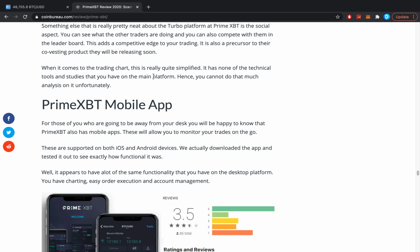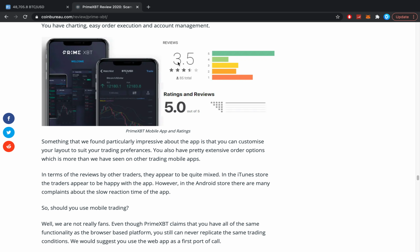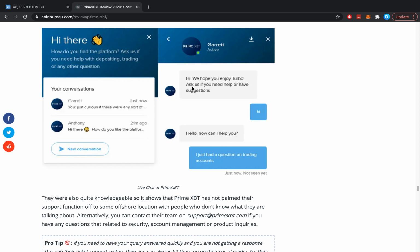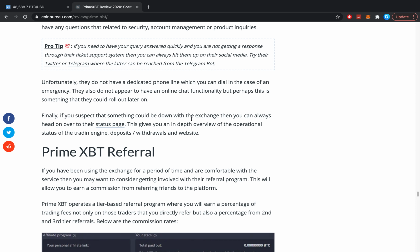But what else can I say, guys? I've just been using it myself, and you just check it out. They also have an app. I guess it has 3.5 stars. That's not the best thing. Customer support, I've actually not tested either. You guys can let me know in the comment section down below how fast they are with that.